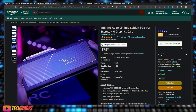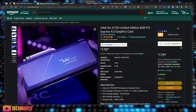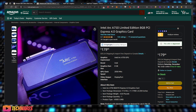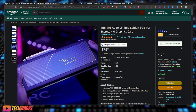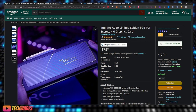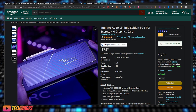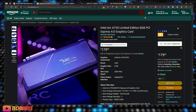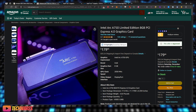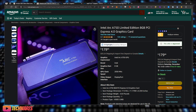So this is an amazing deal. I highly suggest you take advantage of it if you're looking for a new video card. If you have a better video card than this, then this video and this deal is probably not for you. But if you have an older GPU that is not better than the A750 8 gigs, maybe you have a 2 gig GPU or a 4 gig GPU and you're looking to upgrade, this is a really good chance to get yourself a new video card that does ray tracing, that does super sampling, that is 8 gigs.